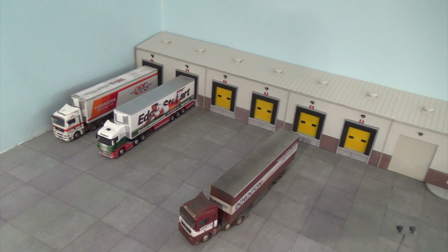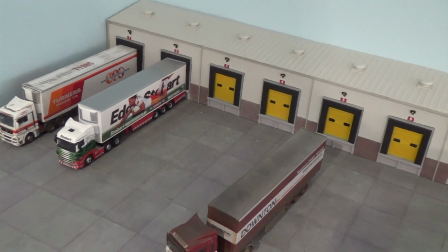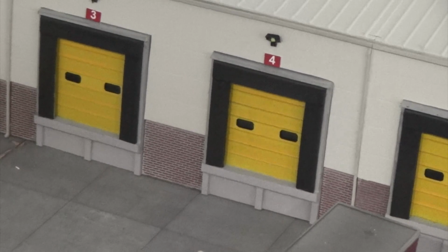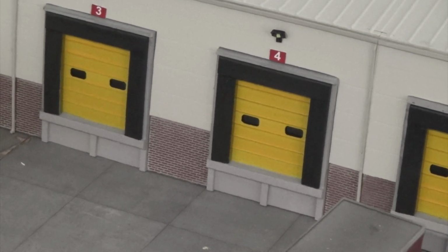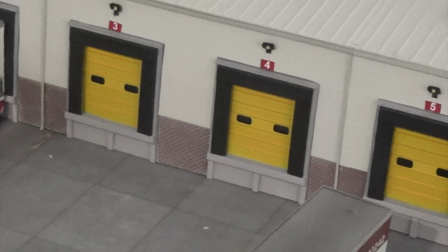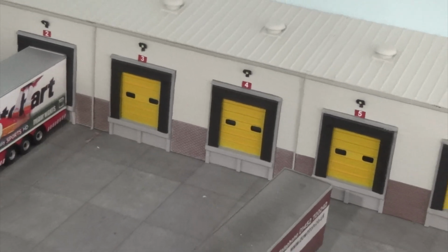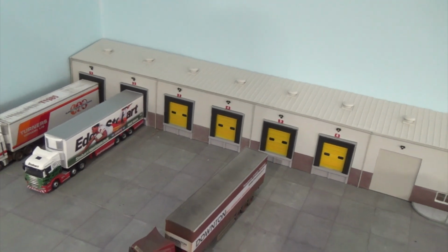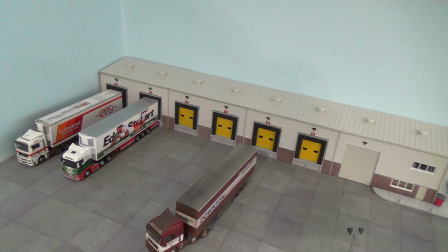And I've also added, if I just zoom in, hopefully you can see, there we go. I've added in some of the Gauge Master floodlights as well for lighting. The whole model I've painted with the airbrush using acrylic paints. It does need weathering up. Obviously it's a little bit too pristine at the moment, so a bit of work there to do to finish it off.